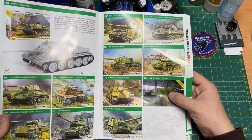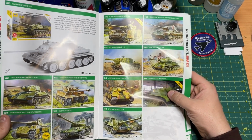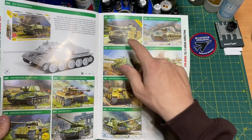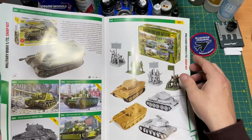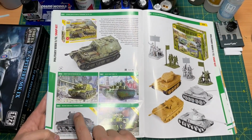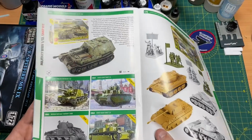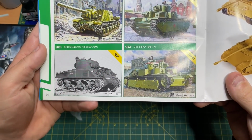But these are snap kits, I see. These are snap kits, so these shouldn't take too long to build. More easy to put them together and away you go. That one's not a snap kit, so maybe they've put that in the wrong place. Moving through still. There you go. That's the new one. That's the medium tank M4A2 Sherman. That is the one that they're going to be releasing, which is a snap kit also.